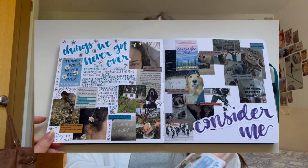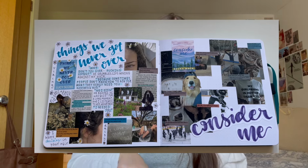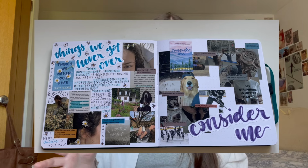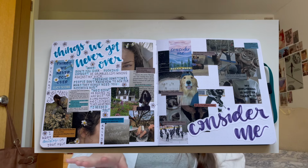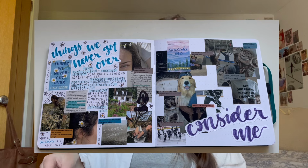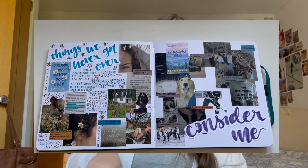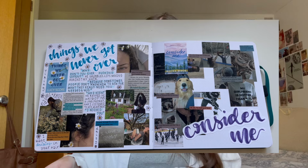And then 1 more page. I haven't quite finished this one yet, but we have Things We Never Got Over. I don't even know why I picked that book. I just was going through the books I had left and I was like, oh, that one sounds like it'd be pretty. I like how this turned out. It's cool. And then we have Consider Me over here, which is a book I love. I need to add in stuff around it, which I never got to, but again, I have all the little quotes that remind me of the books. Yeah, I think it's really cute.